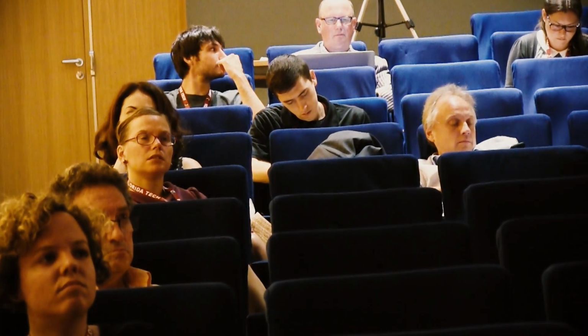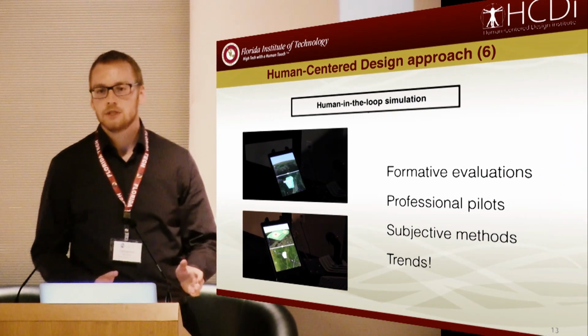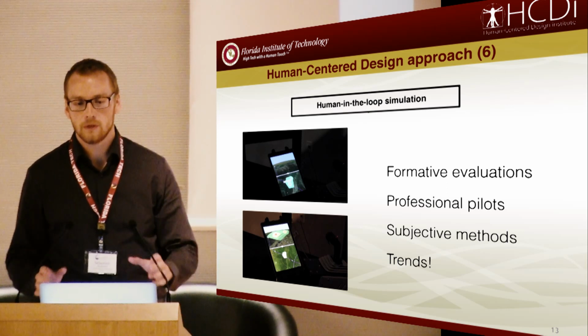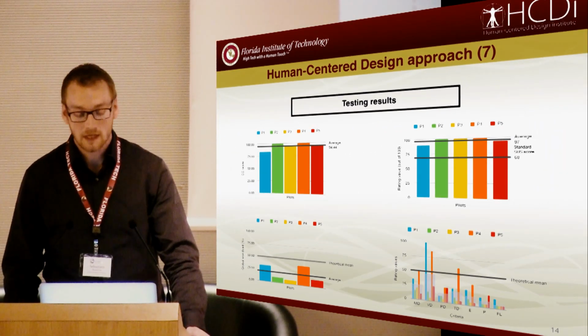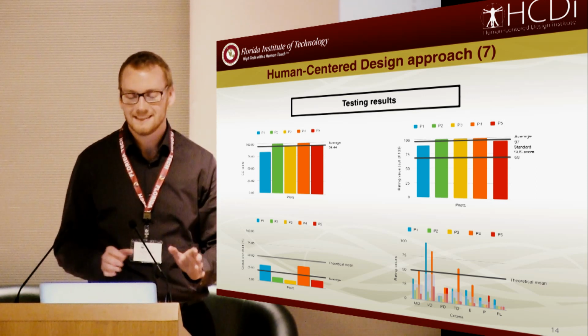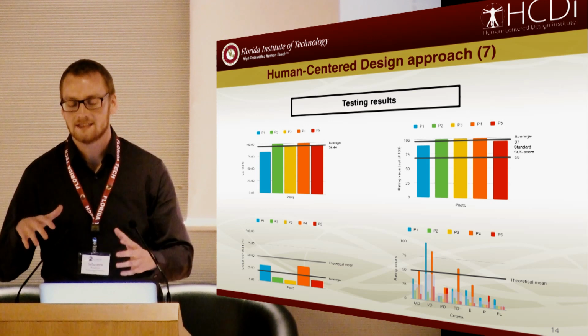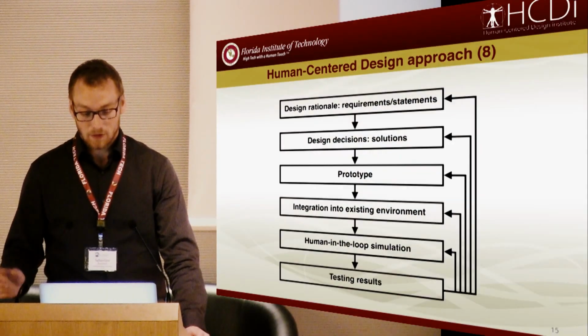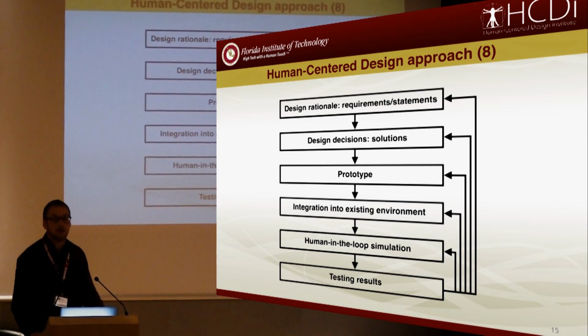So we chose to perform formative evaluations with professional pilots by using subjective methods. Why? Because at this step of the design, we just wanted to generate trends, so we could work on specific things for the next design iteration. Of course, we also assessed some criteria such as situation awareness, cognitive compatibility, usability, and some workload. But here again, we didn't look to generate any statistics. We looked for trends, so we could generate design priorities in order to know what to work on for the next design iteration. So that's it. The human-centered design approach is an iterative process. The more you go through these steps, the more your system will be refined.